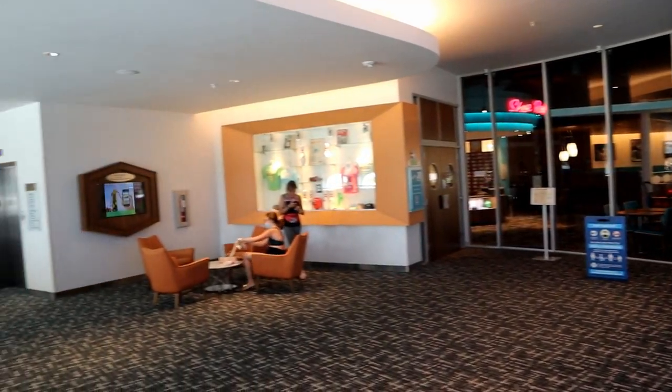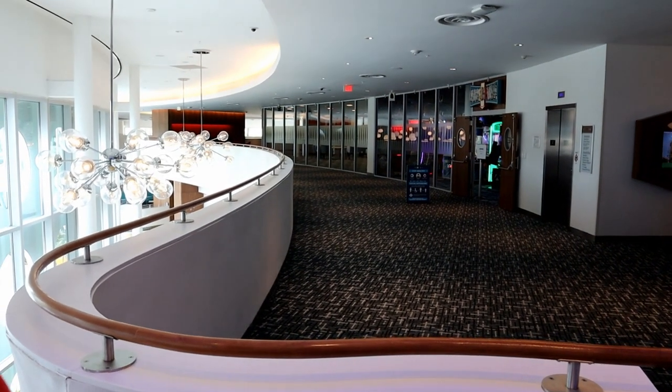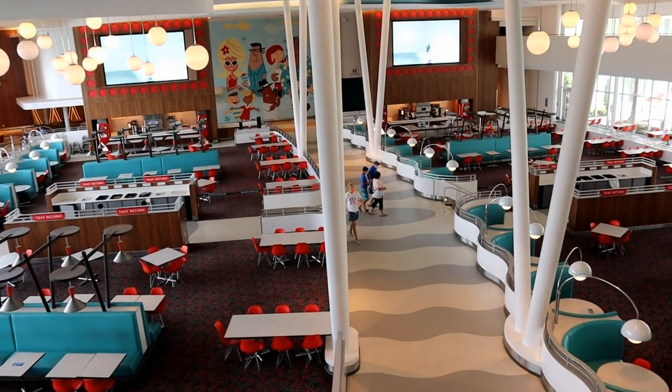At the end of the second floor hallway, just past Galaxy Bowl, we'll have a great view down into the Bayliner Diner quick service location. I absolutely love the decor in here. It's so bright, cheerful, and fun.